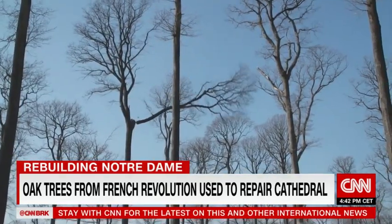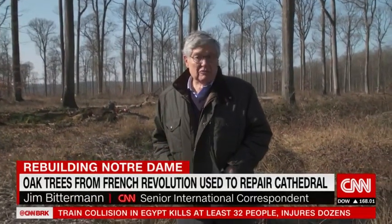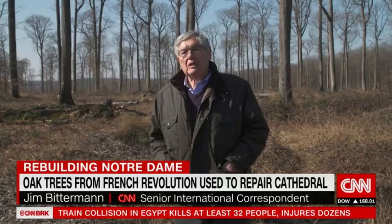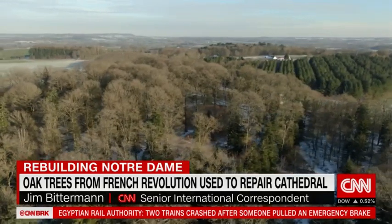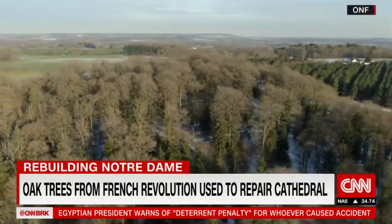Well, there's been some opposition from environmental groups about the use of centuries-old trees to rebuild Notre Dame. The forestry people here say it's a testament to the richness of natural resources in this country that in this forest alone, there are more than 100,000 trees that are over 150 years old.